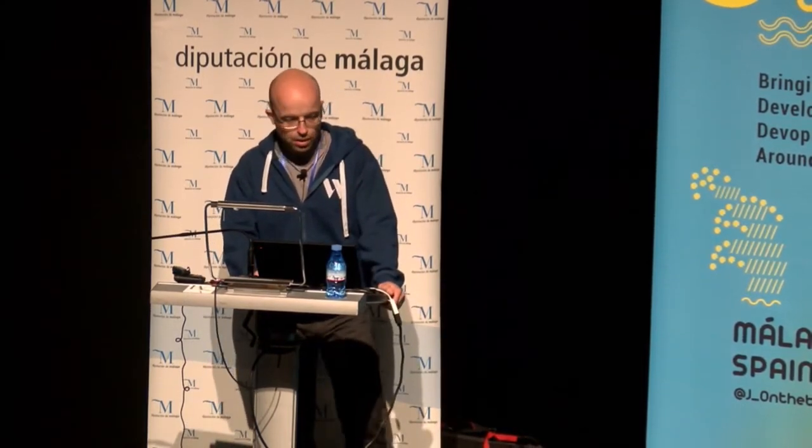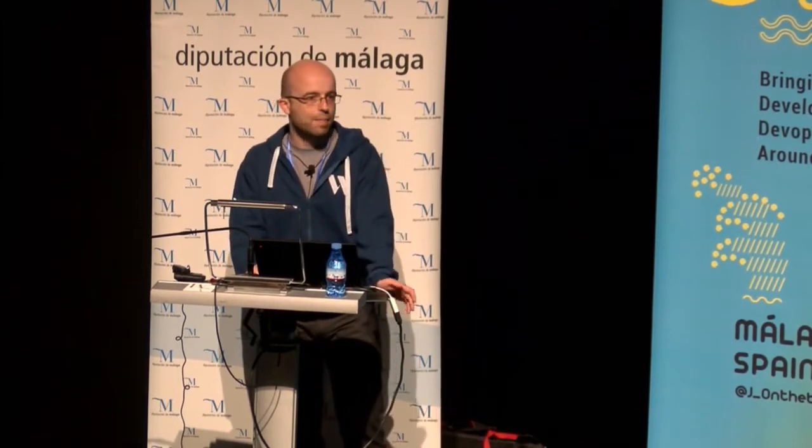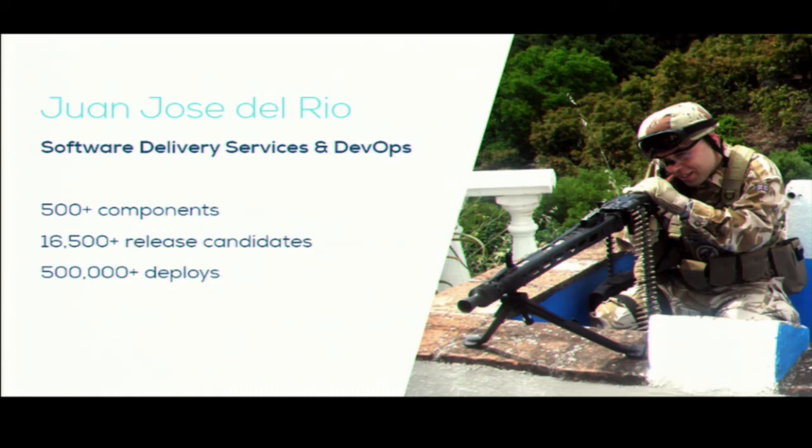To begin with, some introduction about myself and what we do. In our company right now, we have around 500 components. I'm going to call components everything that has a master or a trunk, depending on whether you're working on Git or Subversion. So we rely heavily on microservices. During my more than a few years working there, around 7 years, we've done around 16,000 release candidates and more than 500,000 deployments.